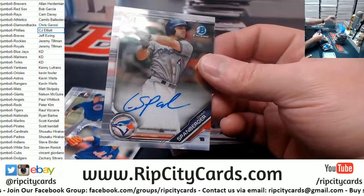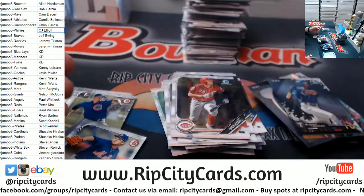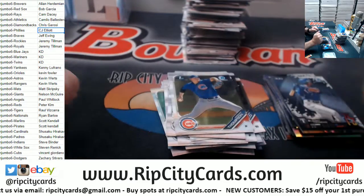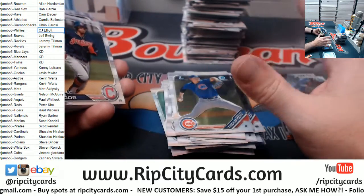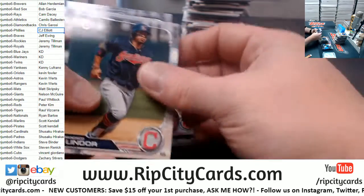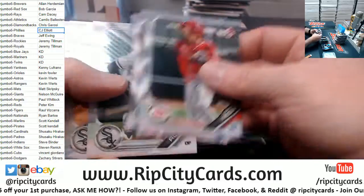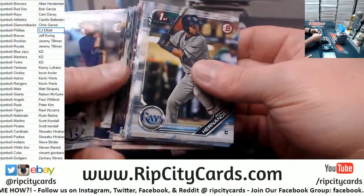And a Chad Spanberger, Blue Jays. First Bowman autograph. Probably will be better than Vlad in like a year and a half. But frankly, the Vlad hype train is so huge right now that nobody wants to give Spanberger his due on it. But you heard it here first. Write it down. Spanberger better than Vlad.